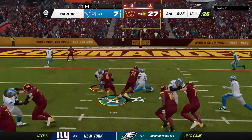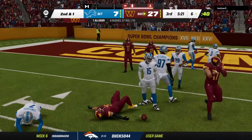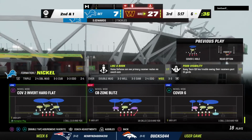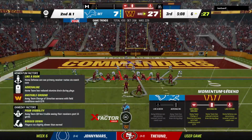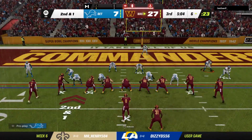On first and 10, it's Algier, and power running here down to the 6-yard line. 57 yards rushing for him now in the ball game. You know what really fires up offensive linemen? When the guy that is carrying the ball behind them can create his own space and break a tackle along the way.